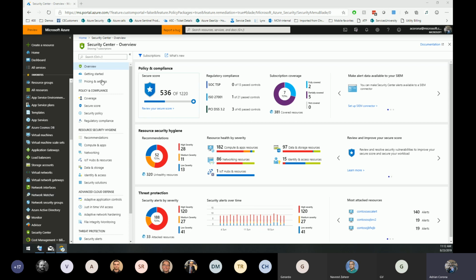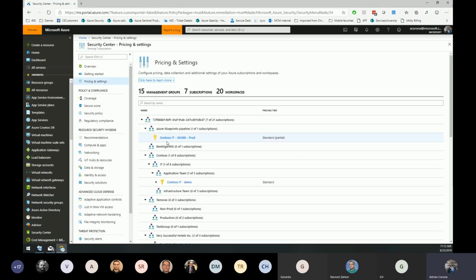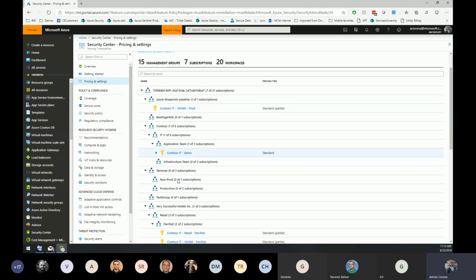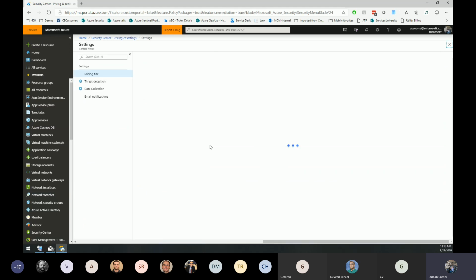But first off, I want to talk about one very important thing, which is subscription settings and pricing tier, because a lot of people want to know, hey, how much does this cost? How do I do things with it? So let me go here to pricing and settings. And we do have two types of tiers. One is what we call the standard tier and the free tier.